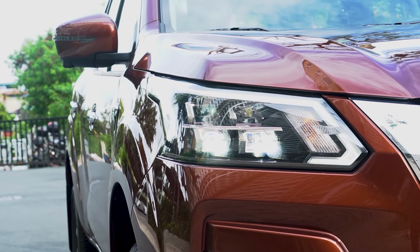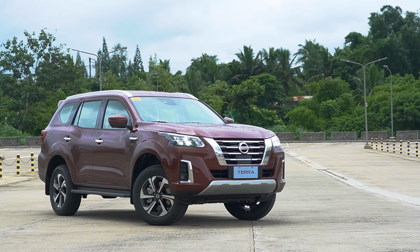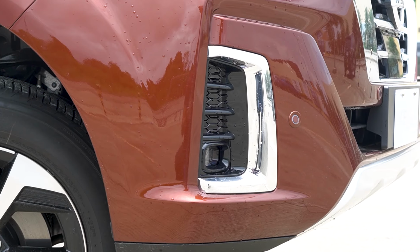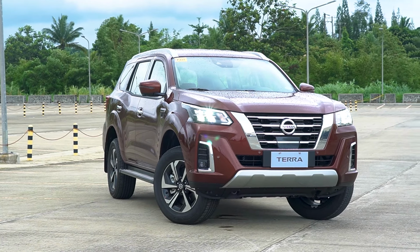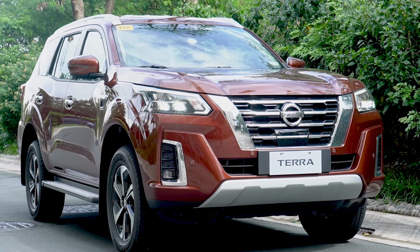Another thing I noticed is that it now comes with better looking inverted L-shaped DRLs or daytime running lights, which positively add flair to its front fascia. Additionally, looking towards its revised bumper, we see these fog lamps that now come with thicker bezels and are simply more noticeable compared to the 2020 Nissan Terra. And it also has this larger grille with a new design that really makes the front more prominent and more defined.